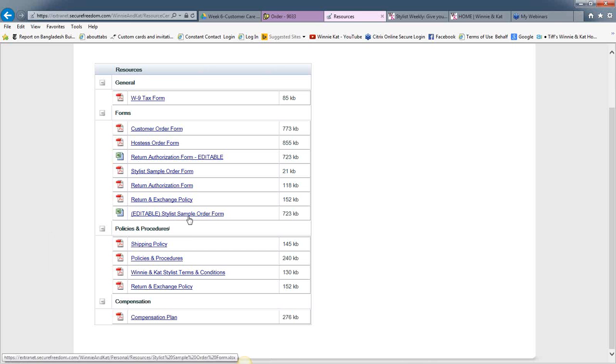And then your Stylist Sample Order Form. We all love those 50% off samples. This is how you do that. For the first 2 weeks after you join, or when we release a new collection or a mid-season piece or something, this is what you use to get it for 50% off. You just click on it, and same thing, you can edit it and attach it to an email to orders@winnieandcat.com.